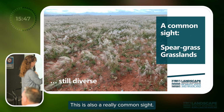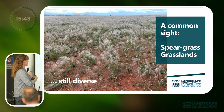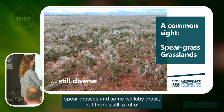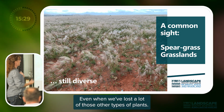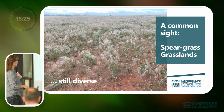This is also a really common site. This grassland is missing quite a lot of different types of plants. There's none of the irongrass there. There's no C4 or summer grasses there. That's all different spear grasses and some wallaby grass. But there's still a lot of other herbs down the bottom. So it's still quite diverse, even when we've lost a lot of those other types of plants. So there's a lot of country out there that looks like that as well.